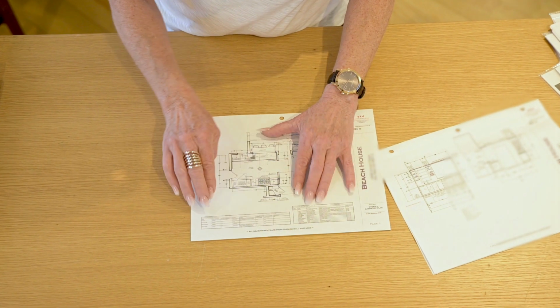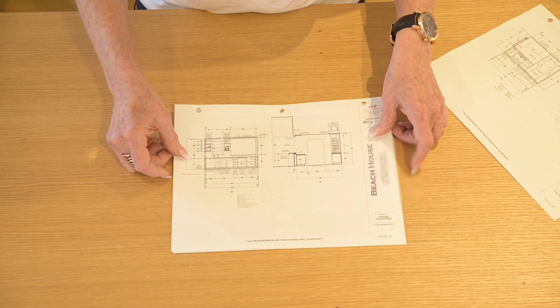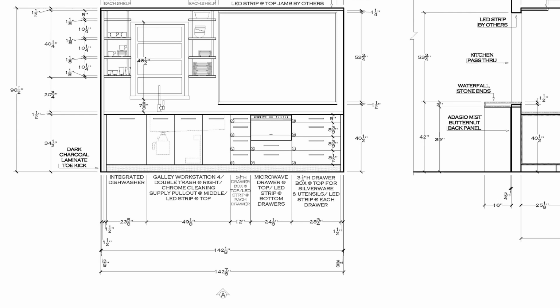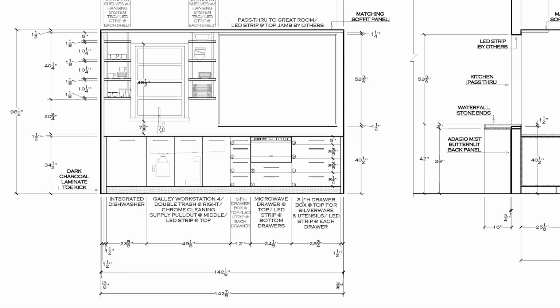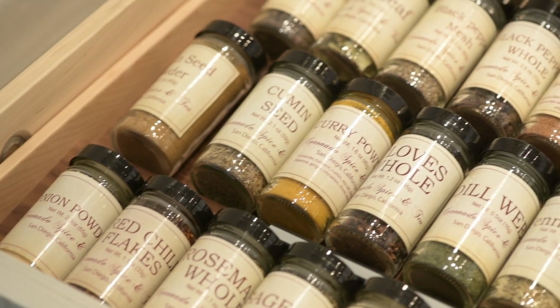These are the actual shop drawings that identify every detail. Here's the elevation of the wall that the sink and window is on with the floating shelves and how everything works here. It's all super detailed out.